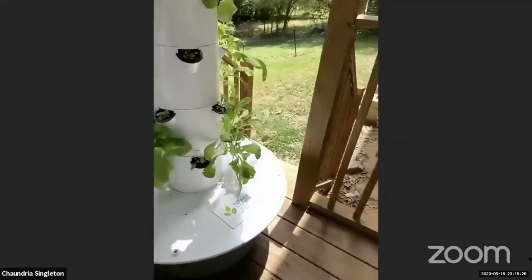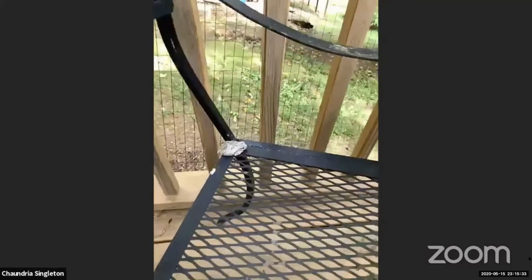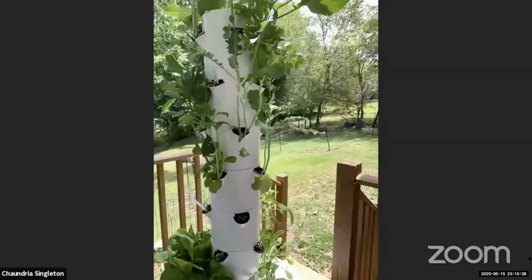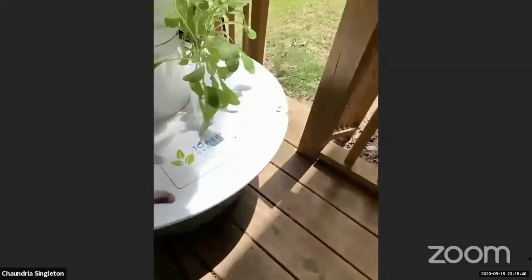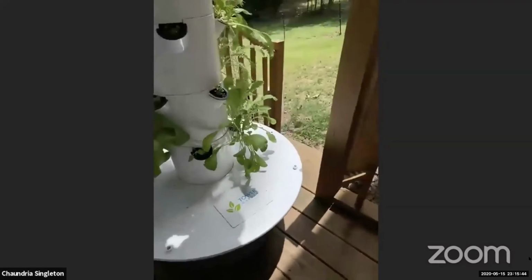But again, this is the tower garden. I have a little pet frog. He's over here today. There he is, you guys. He is very beneficial to my tower garden. He lives inside of the actual tank here, and he eats the bugs off of my tower garden. So I don't ever have to put pesticides.